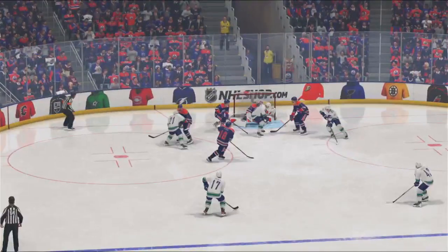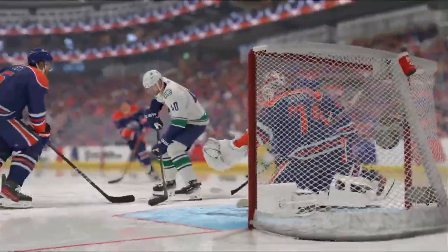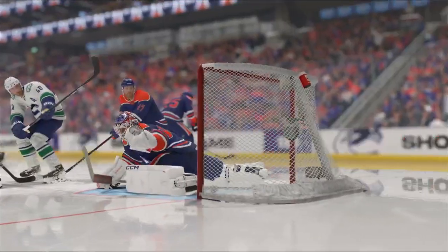The extra attacker comes on with the goalie out of the net. They have the advantage and they use it perfectly. They're all over the ice. They're all over the puck. Coverage is running and they bury it.